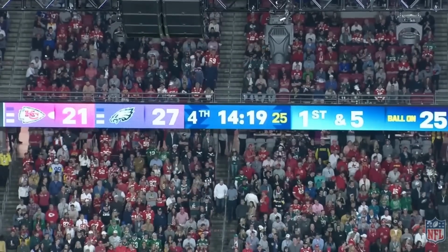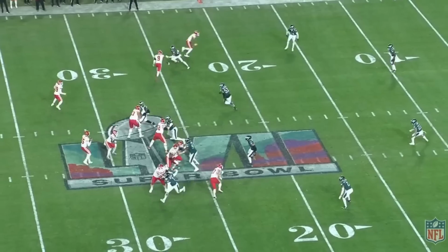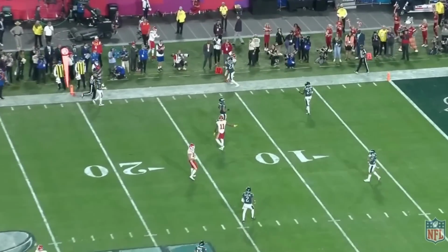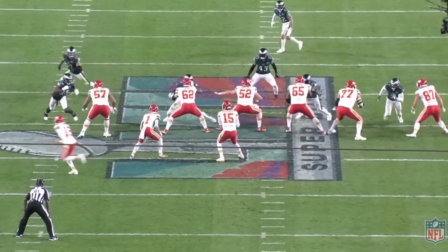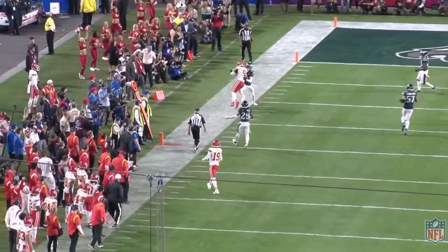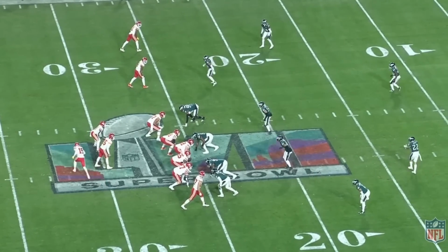Love the design and throw here on this play. This is a fake swing screen up top. We're going to hit the slot wheel in the hole. Big time arm strength. Really nice design. You can see the DBs chirping at each other. They're pissed. He makes it look so easy, so smooth, Patrick Mahomes and Andy Reid, really, with this play design.